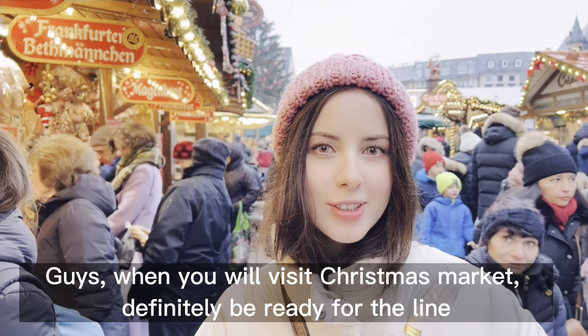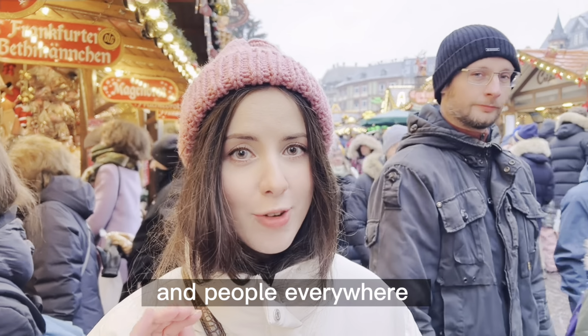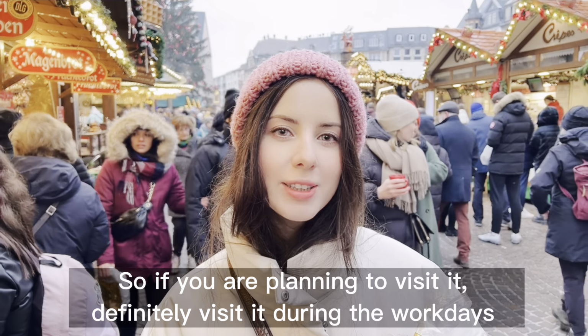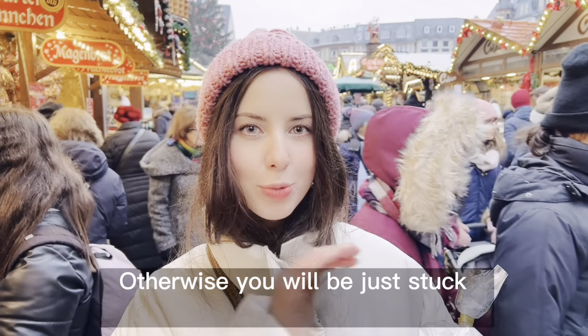Guys, when you visit the Christmas market, definitely be ready for the lines and people everywhere. So if you are planning to visit it, definitely visit during the working days. Otherwise, you will be just stuck.